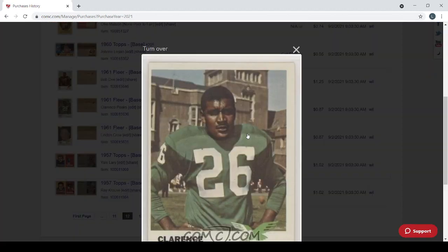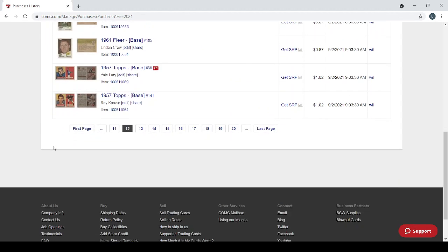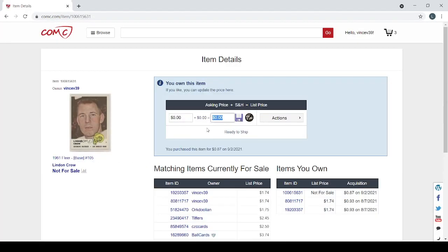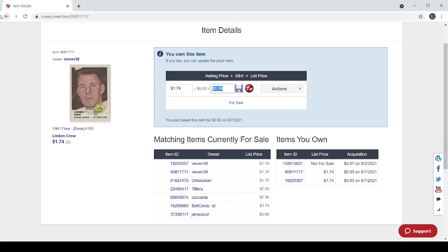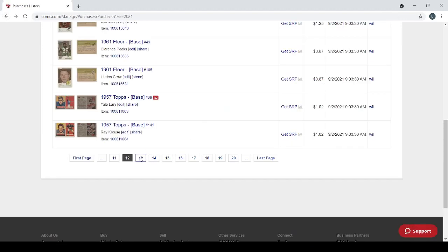Football, again, football. These Fleer cards are pretty hard to find at shows, really. So I paid 87 cents a piece for those. They're going in the $2 box, or I think I got these ones repriced, so I can have some up there. I paid 87 cents for them, trying to get $1.74 out of it. So basically double what I paid for it.